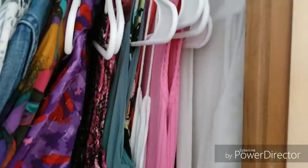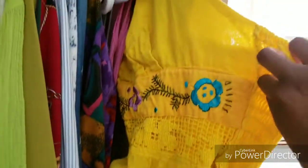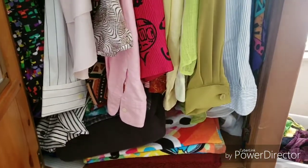And then back here, I just have a couple dresses. This dress I got from Mexico recently. So yeah, I just have a couple things. Some of this stuff probably doesn't even fit me anymore. And then down here, I just have a little bit of extra stuff like towels and whatnot. I have a giant overall back there as well.